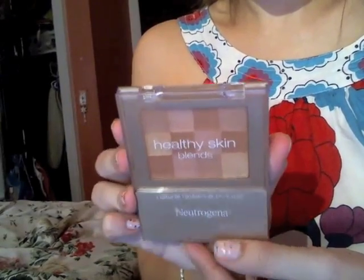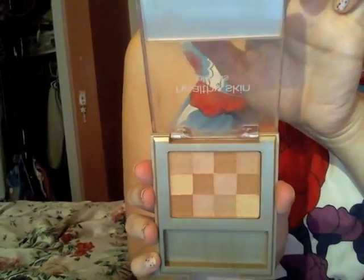And moving on to a similar product is the Neutrogena Healthy Skin Blends Natural Radiance Bronzer in Sunkissed 30. Once again, this is something that I have had for absolutely ages. I probably should buy a new one because it is pretty old, but I really love it.